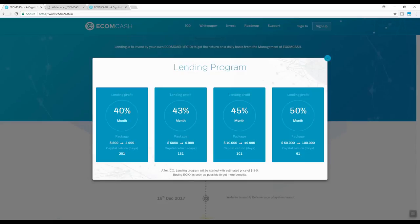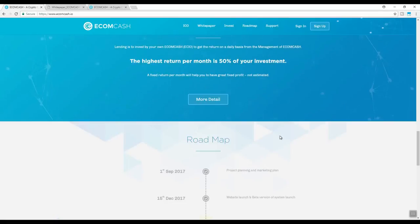On the flip side, someone who puts in $500 will earn up to 40% a month and will get their capital back in 201 days. And there's everything in between also. So it's interesting to see the different options here.